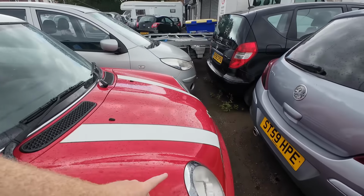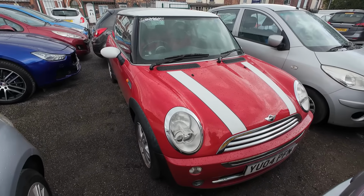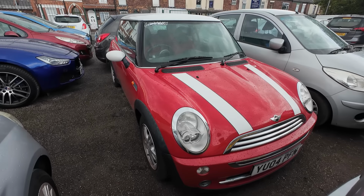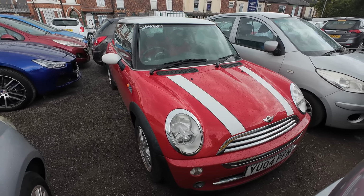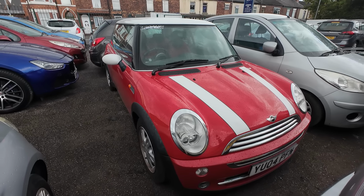It's in red as well, and usually I wouldn't buy a red Mini, but I was assured that it had no lacquer peel on it, which is what really frustrates me with red cars, and particularly Minis of this age. And it hasn't, in fairness. It's not too bad, it's really clean.